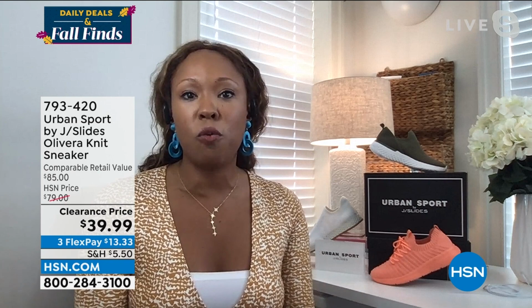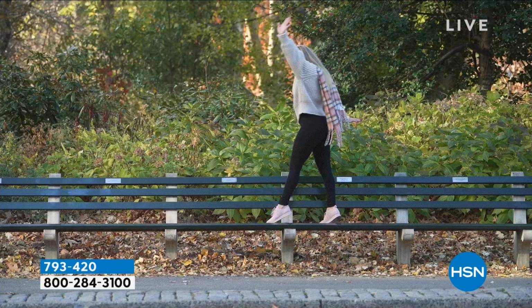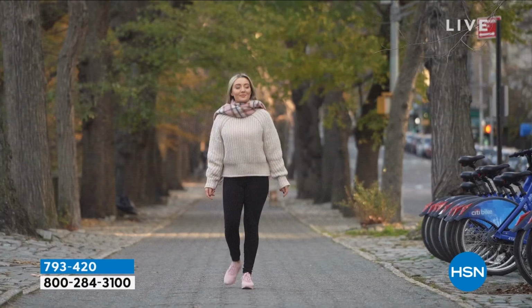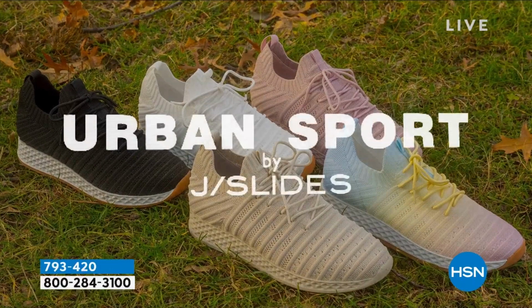And this is the Oliveira. It is honestly the most comfortable shoe ever. And that breathability comes in key. The geometric patterns that you see are all super intentional, so it's going to feel like the shoe is contouring to your foot, which is the greatest part about it, because it feels like a custom shoe just for you.